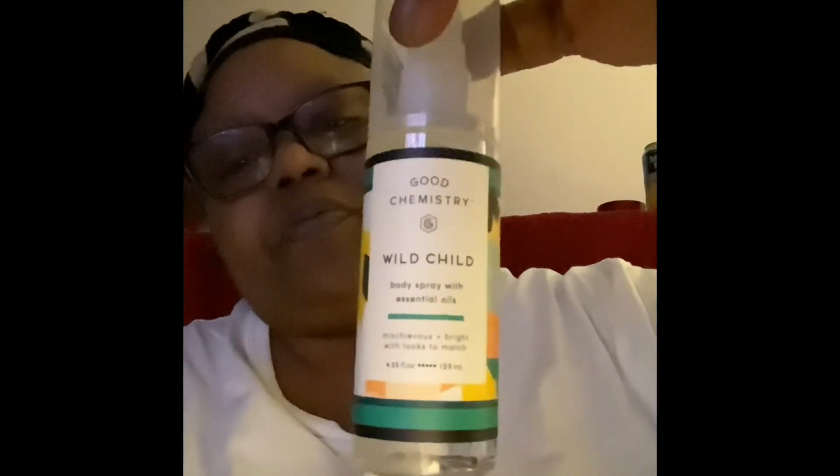This one is Good Chemistry Daydreamer body spray. And it says right there, with essential oils. All right, Vivid and Lush with a hint of longing. That's cute. All right, and this one is sea salt, juicy pineapple, and cashmere woods. So, smells very good. All right, this one is called Wild Child. And then we have another Water Lily. And then my last one here is another Daydreamer. That's what that one's looking like.